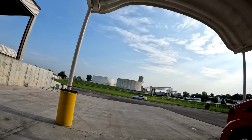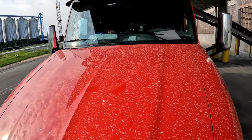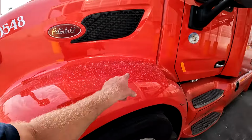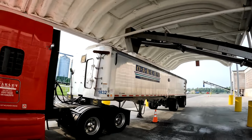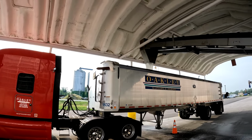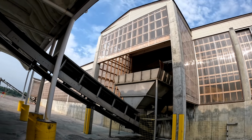So let me show you real quick. See the hood of my truck? That's what it looks like after parking on the yard. Okay guys, so like I said, this load goes to some sort of fertilizer co-op, is what it sounds like, down in El Dorado, Arkansas. So I'll try to show you some when we get down there.